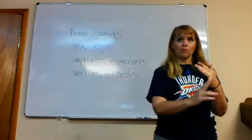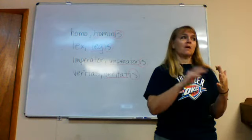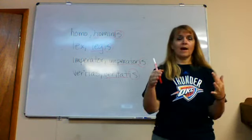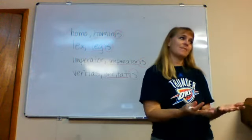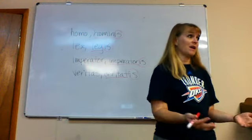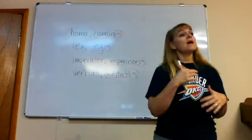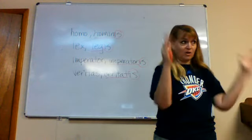You work on your forms, so you always make sure you know all your declensions. Okay? And then we work on our vocab. Otherwise, we're spending so much time in the dictionary. And sure, there's times we forget a word and we've got to look it up. But your Latin exercises go so much faster if you have vocab right in your mind and your forms.